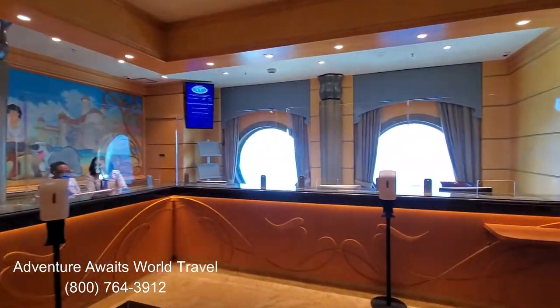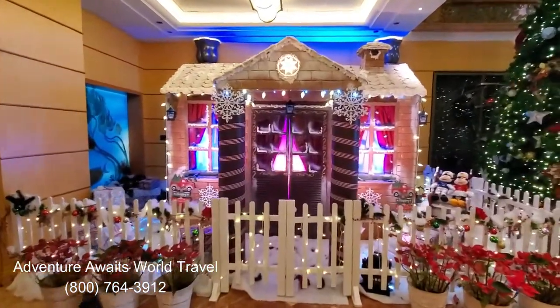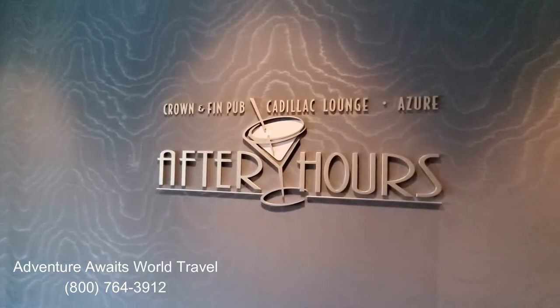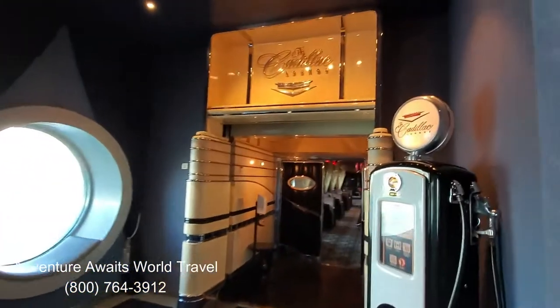Back on the other side of the atrium, you have the Port Adventures desk, where folks can help you with excursions. And they have this amazing gingerbread house since it was a holiday sailing. Going further forward, you have the after-hours section of the ship, which is for adults only. And they have three lounges back there.